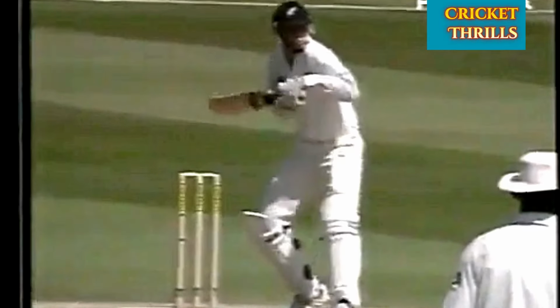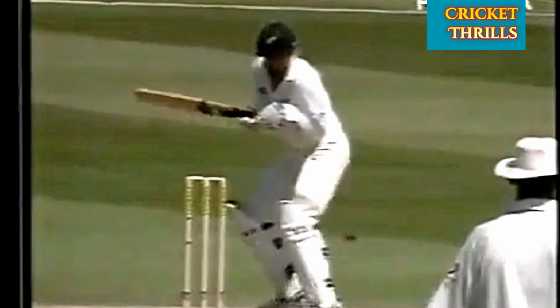Didn't play that very well though. Not wanting to get forward. There's no third man, though. It's edged away. It'll be 4 more. Well, I'm going to suggest that if I were Matt Horne, I'd retire to the dressing room and get it sorted. He's struggling, I think.